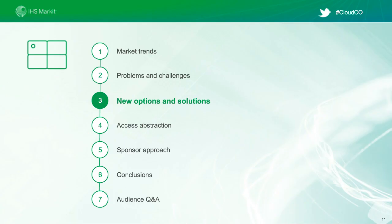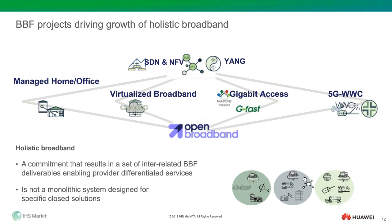So let's look at the not-so-quiet revolution in broadband networking. Holistic broadband is a commitment that the Forum has made that results in a set of deliverables that provide standardized platforms, frameworks, software, technical specifications, and interoperability testing for implementations. It spans from access and backhaul infrastructures to 5G, virtualization, software-defined networking, cloud-based central offices, home and business networks. So a very broad scope.